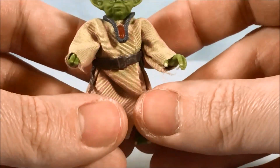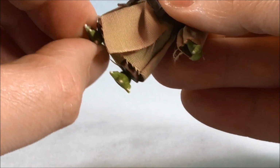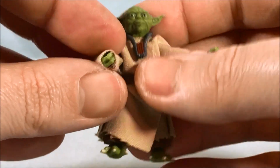I can kind of get the arms to about there. I don't know how the legs move at all. But I guess they can kick a little bit. He does have some ankle tilt, which is nice. That's pretty much all you need down here. And then just kind of move the hands about, I guess.